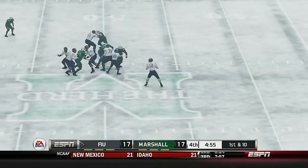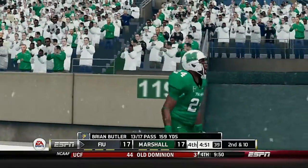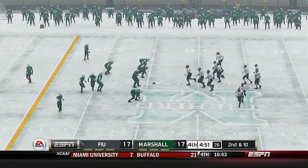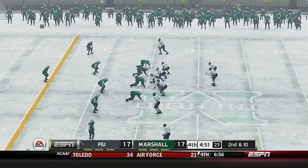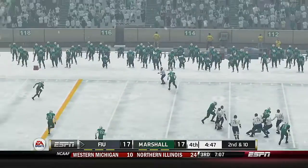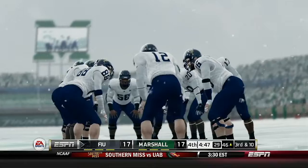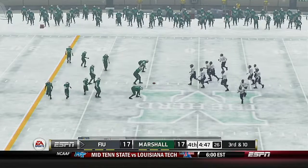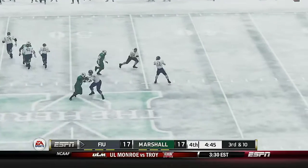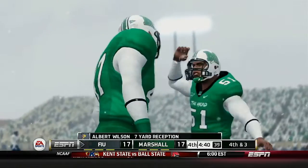Play fake. Waits. Deep ball. Laying it out there. In and out of his hands. Second down and 10 to go. Ball on the 46-yard line. Just throws this one away. To the halfback on the screen. He's tackled around the 38-yard line.